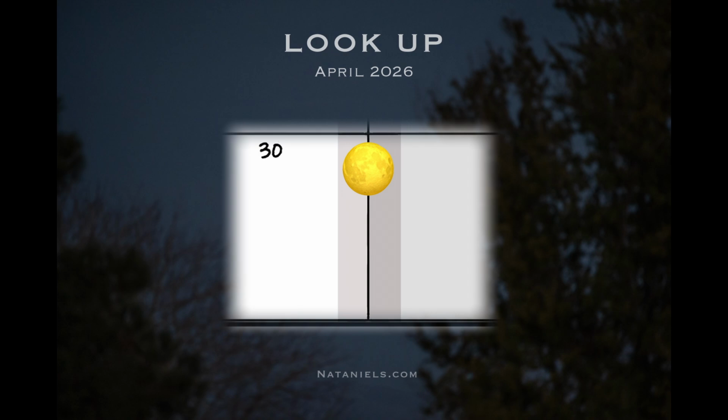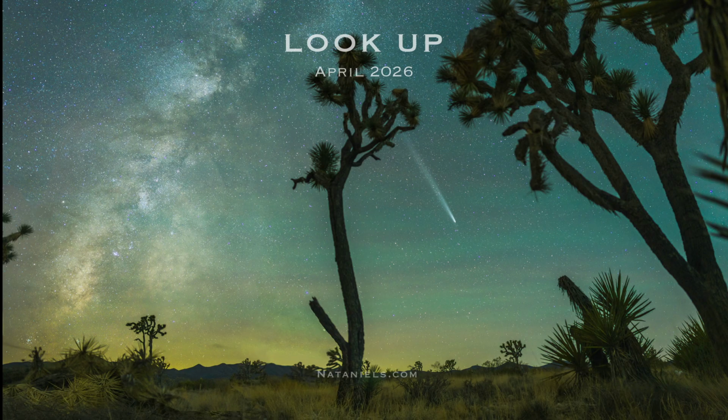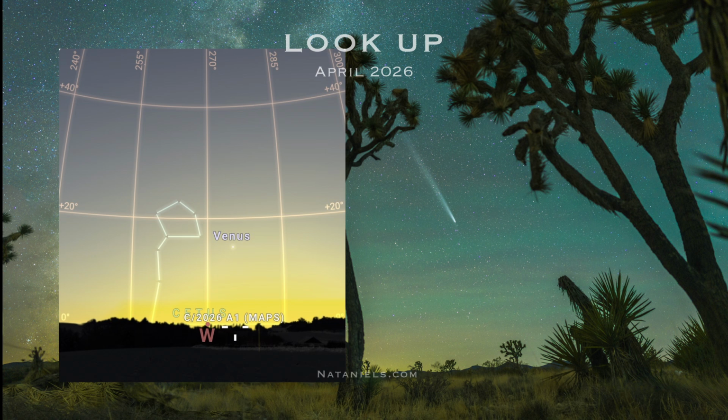And now for those bonus stargazing opportunities. Last month I mentioned a good comet possibility. Well, there's actually two of them. Our first visitor, C2026 A1 MAPS, is making close approach to the Sun on April 3rd. The days around it will be a good time to see the comet, but it's really close to the Sun, so you have to have a really clear west horizon, and it may still be challenging.